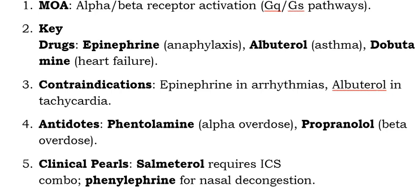Couldn't agree more. And maybe a final thought for you to chew on. Think about how complex the body is. How might a patient's own unique situation, maybe other illnesses they have, change how they respond to these adrenergic drugs? And how does that affect the choices we make in treatment? That's a great question. Patient variability is huge. Definitely something to keep thinking about.